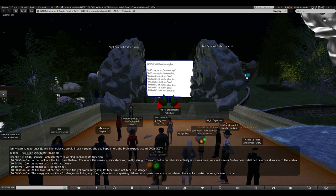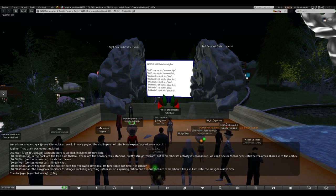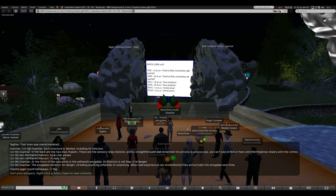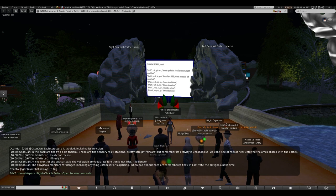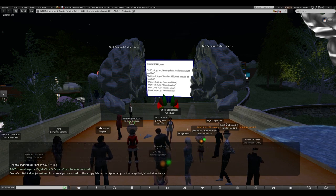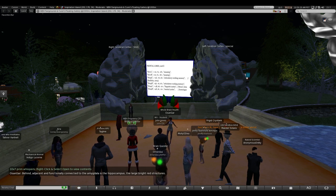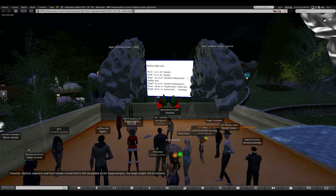So here, OsanGar says, each structure here is labeled, including its function. In the back are the two blue thalami. These are the sensory relay stations. Pretty straightforward, but remember its activity is unconscious. We can't see or feel or hear until the thalamus shares it with the cortex.